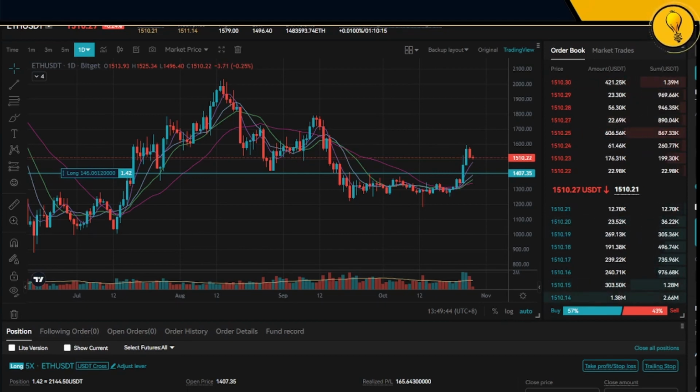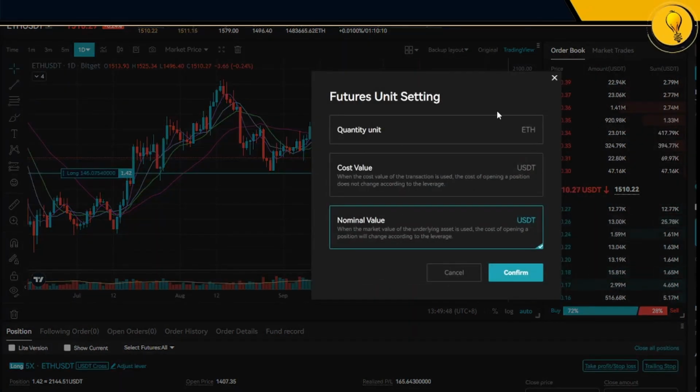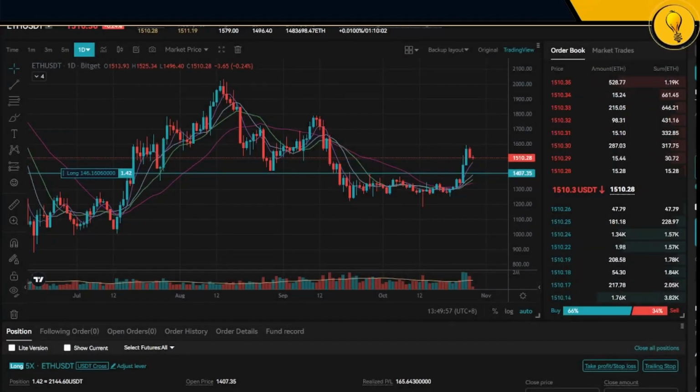0.771 to be a little more precise. So we can go ahead and switch on the right hand side of the screen. You're going to see that I'm switching from nominal value to an actual quantity unit. Okay, so this will allow me to just go ahead and say, hey, I want to buy 0.71 Ethereum back. I'm just going to go ahead and say buy long, price 5109, 50.